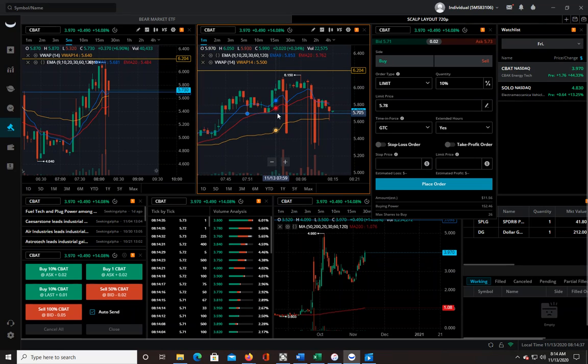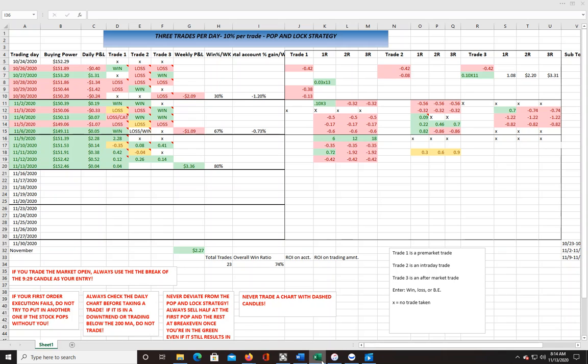So that's my pre-market trade. I wish it was more exciting. I wish there was more profit for you guys, but that's it. And I'm not sure if I'm going to take a trade at the open. I may or may not, but we'll see.